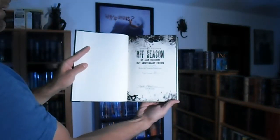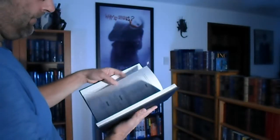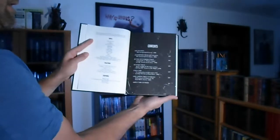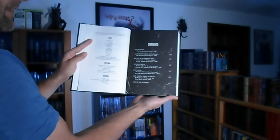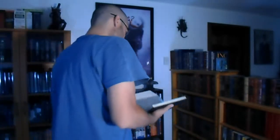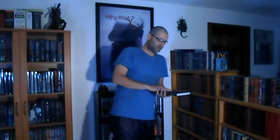So you look at the signature page here. There we go. And look at the contents as well, because there's a decent amount of bonus material to this as well. Depending on how much you know about this particular world, they made a sequel. They made a movie that's kind of a sequel to it. It's actually kind of convoluted. I'm not going to explain the whole thing right now.